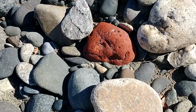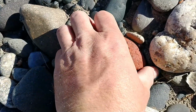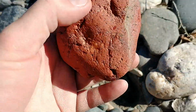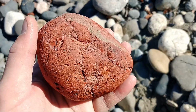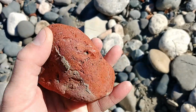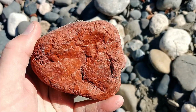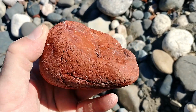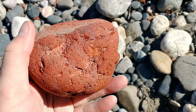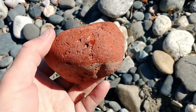I'll start it off with this nice piece of red jasper. This thing stands out like crazy compared to the rest of the rocks over here. That's a pretty sweet red jasper. Might have to throw this guy in the tumbler or something. That's nice. Personally, I'm a bigger fan of the green jaspers, but you can't go wrong when it looks this nice. So, I suppose I'll be taking this one with me.